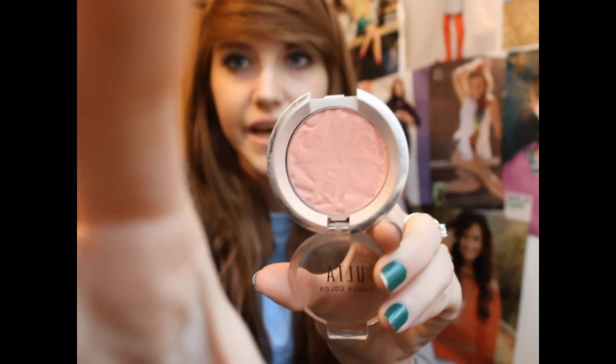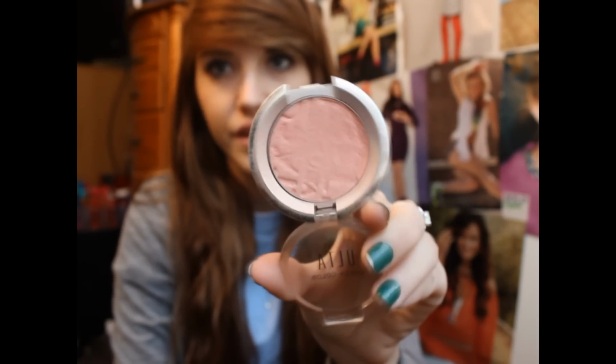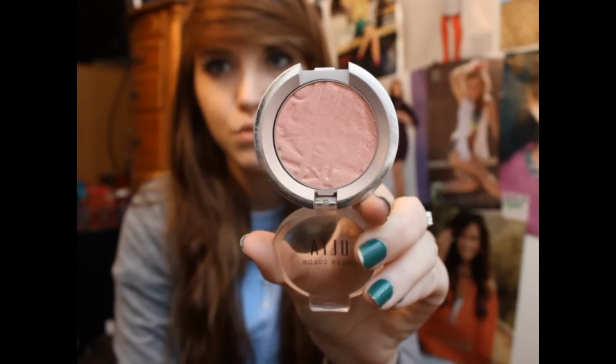Fun fact, this was the very first blush that I bought. I bought this and I bought another one as well because it was buy one, get one free. So I've already used that one up completely, but this is my first blush, yay. This is just a really nice light pinky color with a little bit of golden shimmer to it, but it's really subtle, you don't really see it. But because I'm so fair coming into the springtime, because I'm really pale anyway, this just looks really great on my skin tone.